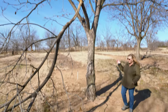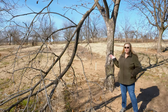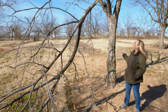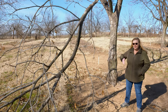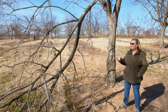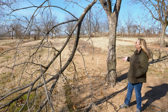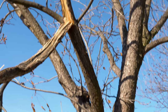So some of the trees didn't have as much damage, and a homeowner might be able to do some of the trimming up and the repair by themselves, but always make sure that you're properly geared up with all your safety equipment. Use a pole saw. Don't try to get on a ladder to do any kind of pruning with a chainsaw or a pole saw. But from the ground, we can remove this limb that has split off.